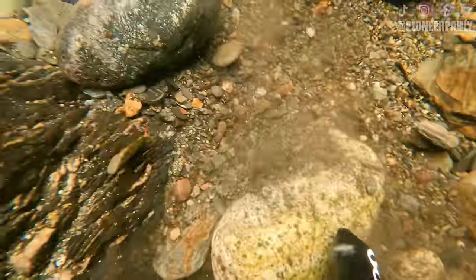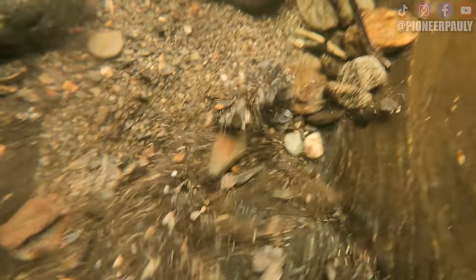Moving on, I saw this bedrock that looked pretty good, so I decided to clear everything out of the way to see what lied below. Sometimes you can get really lucky finding good crevices under shallow gravel.